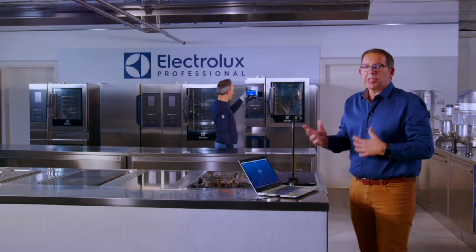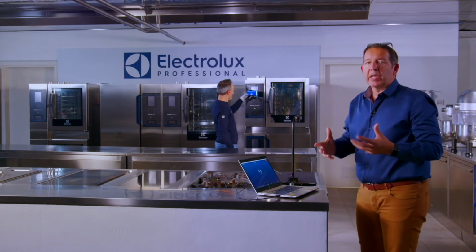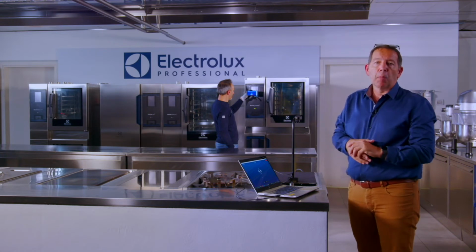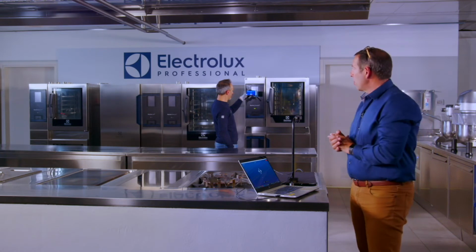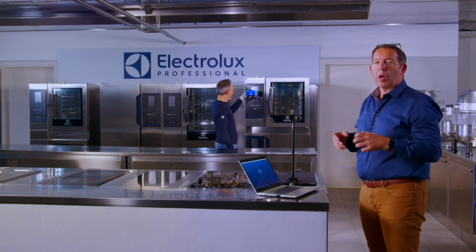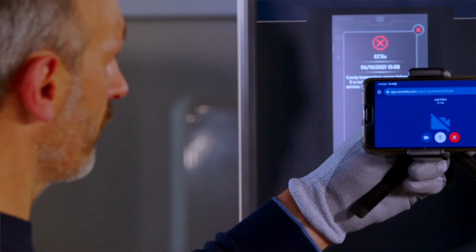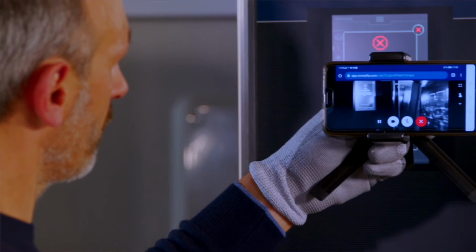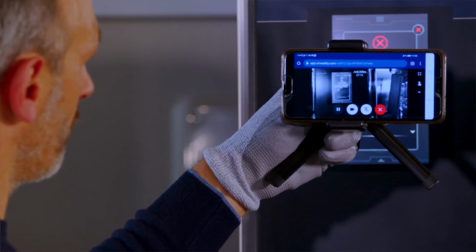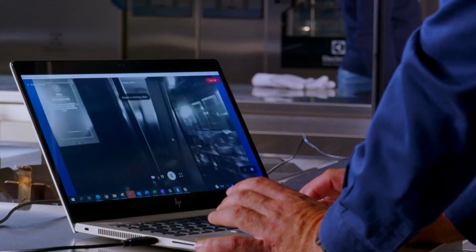We also have the possibility to broadcast a video. We have some videos showing how to access and find components in the oven. So it's possible to inform the technician with this video how to find the components and how to replace them. Then Alessio can start his video sharing again by pushing the video button, and I get back the information from his mobile.